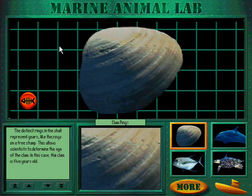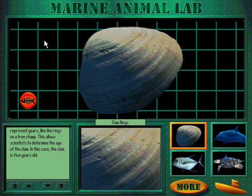The shell. The distinct rings in the shell represent years, like rings on a tree stump. This allows scientists to determine the age of the clam. In this case, the clam is 5 years old.